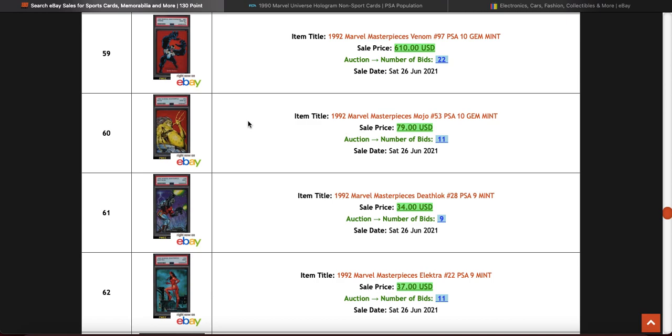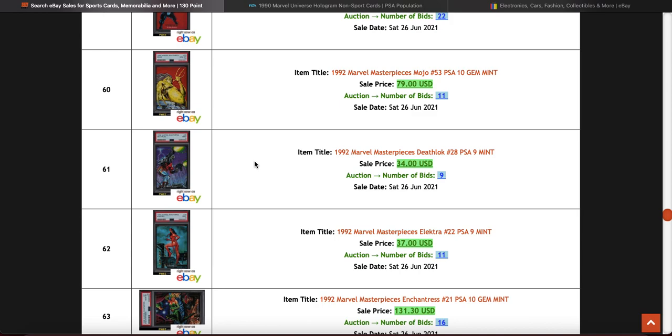It's going to cost, I think, considerably more money to get cards graded when PSA and BGS open back up. SDC is still going, and I've heard some chatter about people going to SDC potentially, but not for me at the moment. But yeah, $34 for a PSA 9, 92 Marvel Masterpieces. It's not bad, man. I mean, it's Deathlock and Elektra, not big or well-known characters.